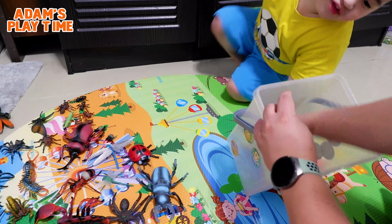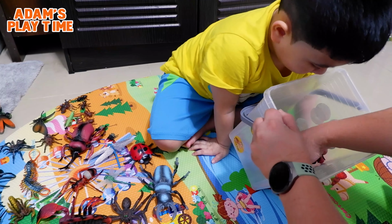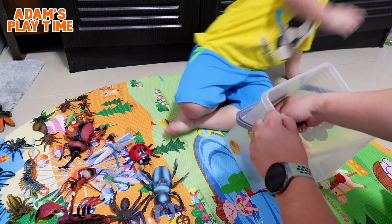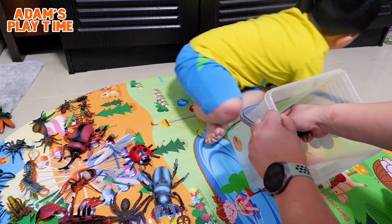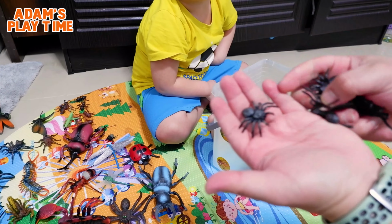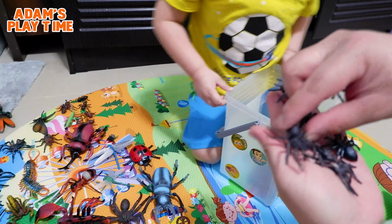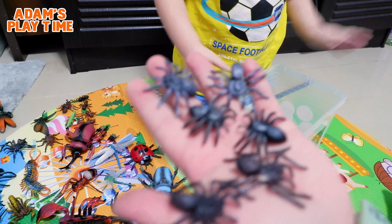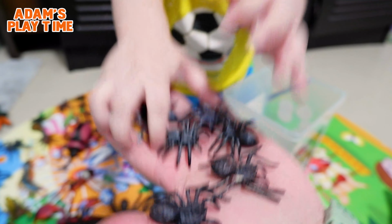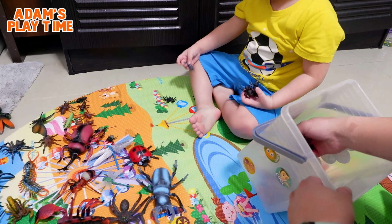Let's show them this one. Show them plenty of ones, guys, are spiders. They are spiders. Look at them. It's so weird. It will hurt you. It will also hurt us. It has food in the back. Yeah, put it there. It's a baby spider.